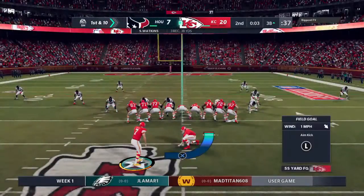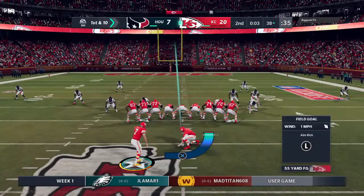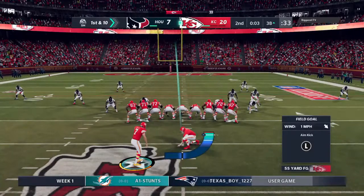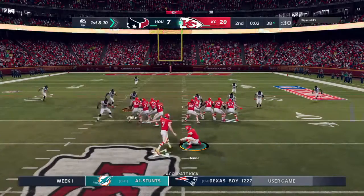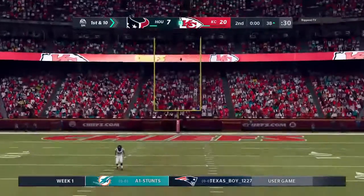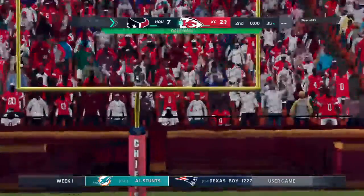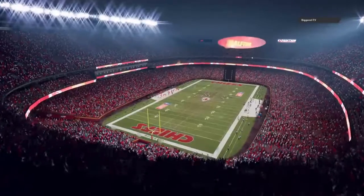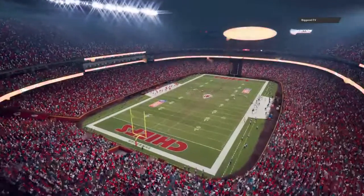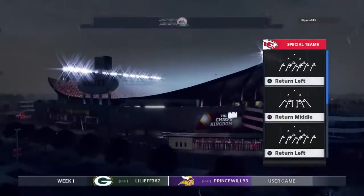So 3 seconds here remain in the half as the field goal unit comes on to see about getting 3 points. This officially a 55-yard attempt. And he has got it from 55 yards away. That was never in doubt. So we have reached halftime here in the Thursday night opener.